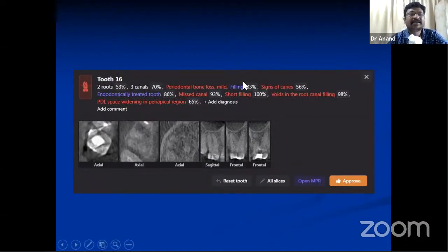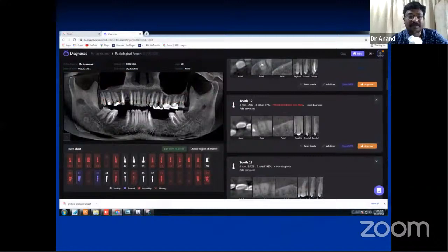So here, in relation to tooth 16, it shows you how many roots, 2 roots and 3 canals, and periodontal bone loss in relation to each of these. There is a 93% chance of a filling. The signs of caries are 56%. Each and every tooth can be visualized with the help of the artificial intelligence software. It can show you a chart of the healthy teeth and the missing teeth, and for the missing teeth, the length of bone that is available. For the healthy and pathological teeth, what pathologies are present. All these things are clearly laid out with the help of this artificial intelligence software.